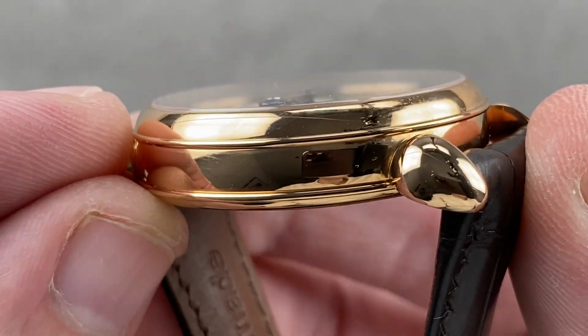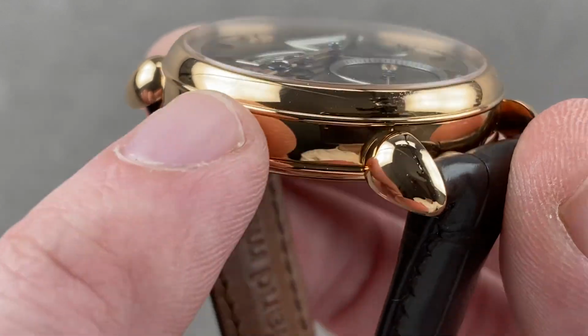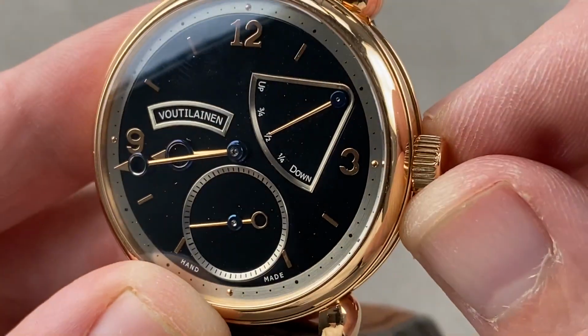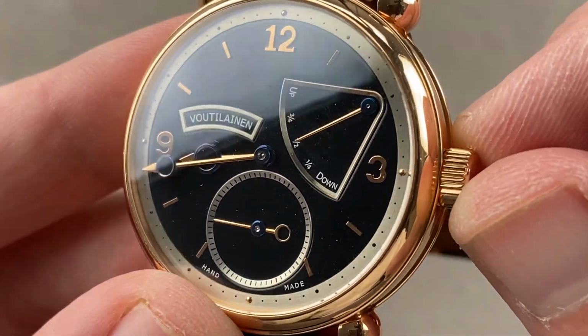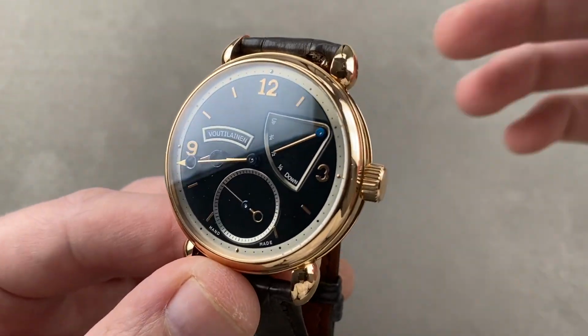We have two gadrons, lips to the case back and the bezel, that collectively define the mid case, which is polished and rounded. We have a domed bezel. We have a simple crown. It's actually quite large, almost like a vintage dive watch, but simple all the same. Push-down crown, 30 meters water resistant. Do not take it swimming.